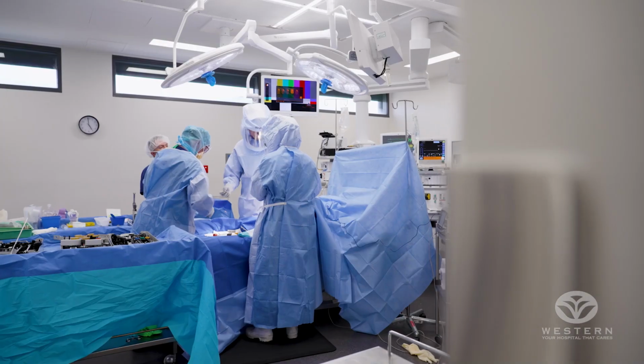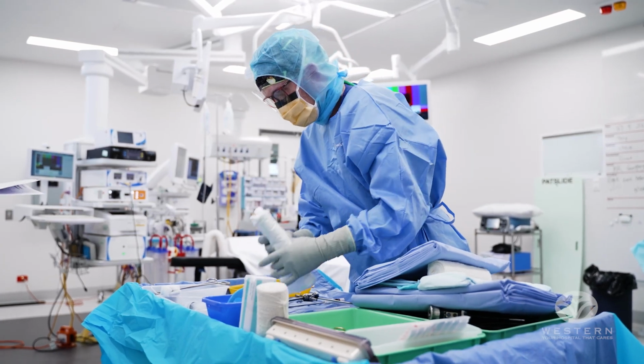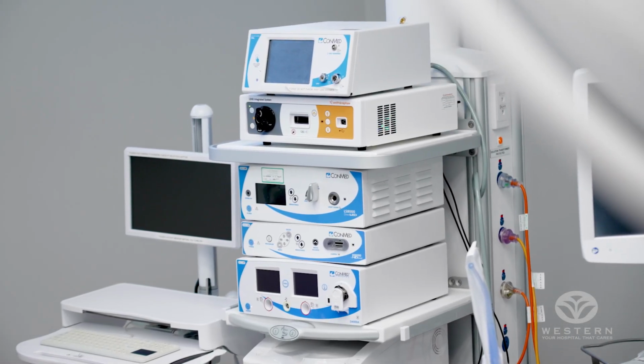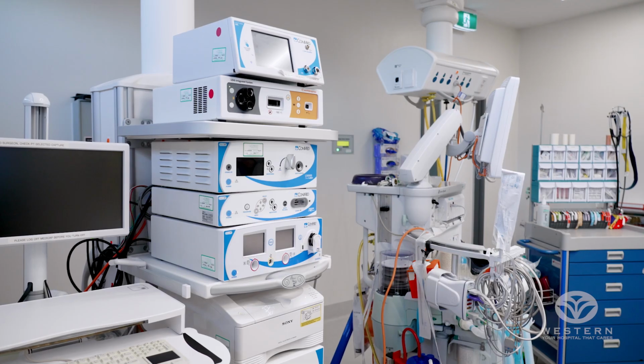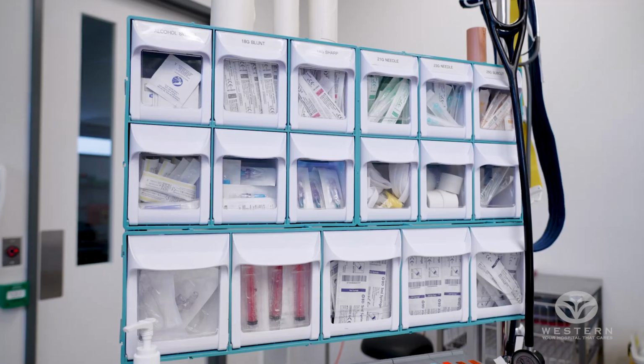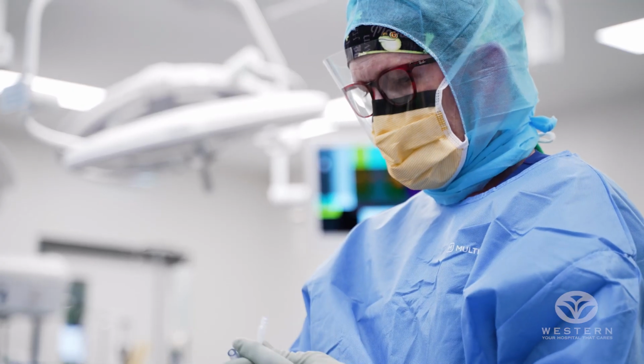Theatre 3 is a state-of-the-art orthopaedic and general operating theatre with cutting-edge clean room technology and designated space for robotics. The theatre is fully integrated with the best available equipment. The risks of infection during surgery are further minimised, ensuring improved clinical outcomes.